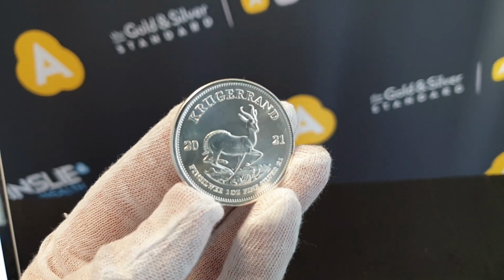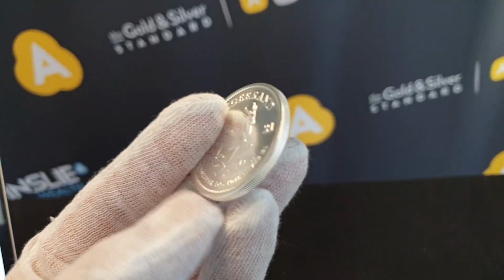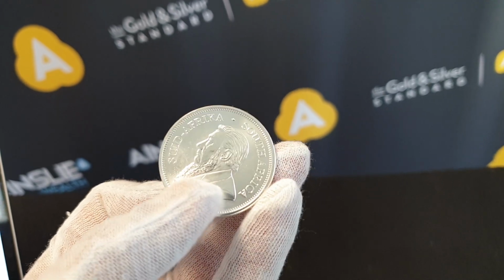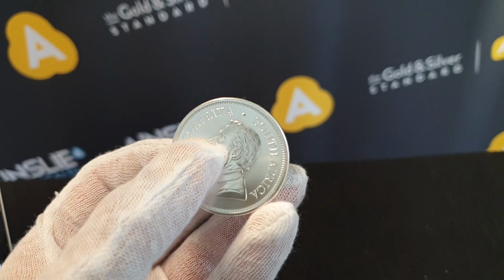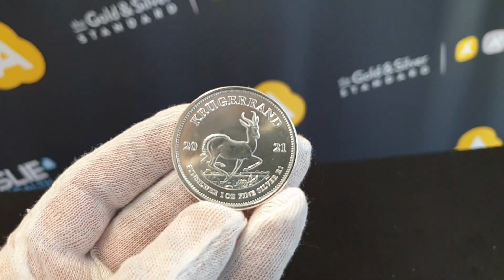So the beautiful silver Krugerrand, and I haven't seen any in stock at the moment in any other bullion dealer in Australia as far as I'm aware. You can correct me if I'm wrong. So I think we're one of the only ones that have silver Krugerrands in stock in the first place, but we're even knocking the price down for the next 24 hours.